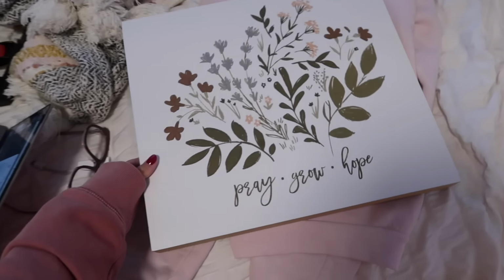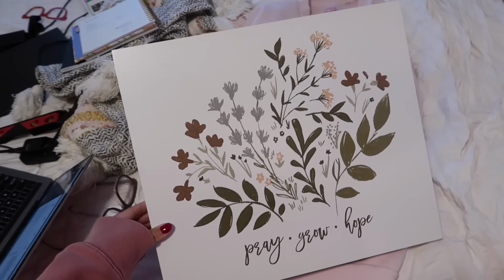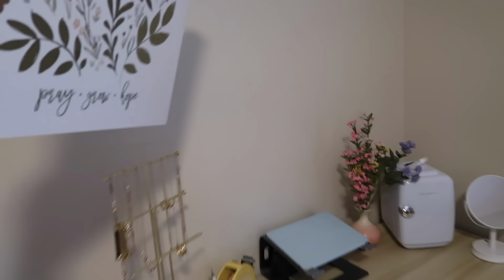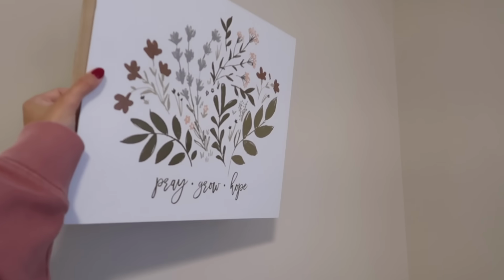The last thing that I think I'm going to do today besides some reading is I want to put something on my wall that I've had for a while. I didn't know where to put it, but we've decorated pretty much the rest of the house. Okay, that's a lie. We have not, but I figured out where I wanted to put my other stuff, and that one I decided I wanted to put on this wall, so I'm going to do that right now. This is what it looks like. It says pray, grow, hope. The vibes, the colors, the flowers match very well with my room, so I'm just going to put it up here on this wall.